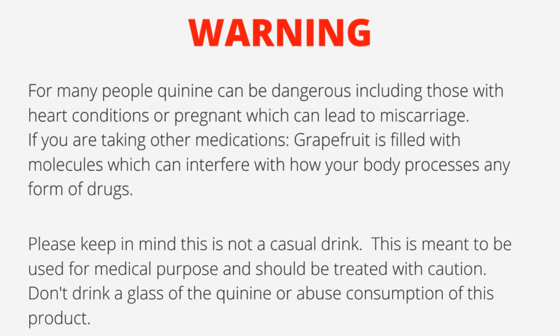Warning! For many people, quinine can be dangerous, including those with heart conditions or pregnant, which can lead to miscarriage. If you are taking other medications, grapefruit is filled with molecules which can interfere with how your body processes any form of drugs. Please keep in mind this is not a casual drink. This is meant to be used for medical purpose and should be treated with caution. Don't drink a glass of quinine or abuse consumption of this product.